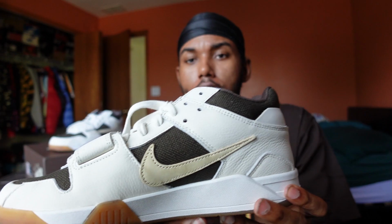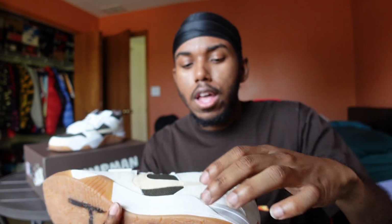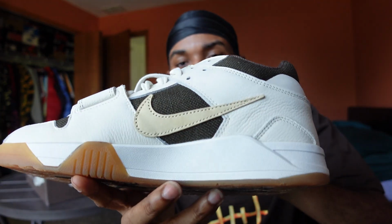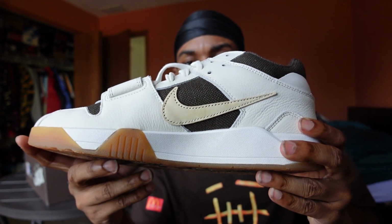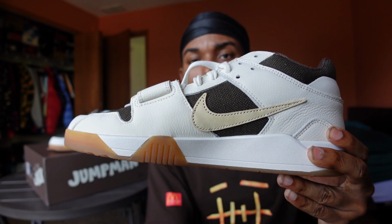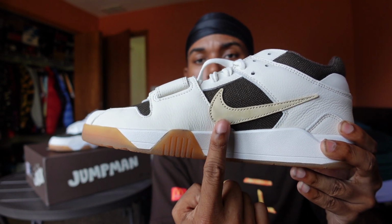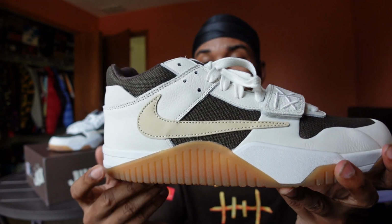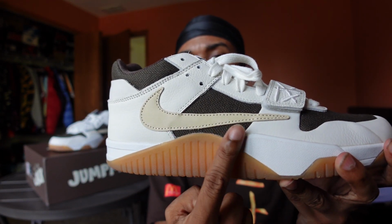Going on to the medial side, of course, we have more of the patent leather, and we have more patent leather on the back, along with the uppers and the lace holders. And on the medial side, like I said before, you have the normal Nike swoosh that's going on the outer side. So once again, the medial side always has the normal Nike swoosh. The outer side for Travis Scott, he always opts for the reverse Nike swoosh.